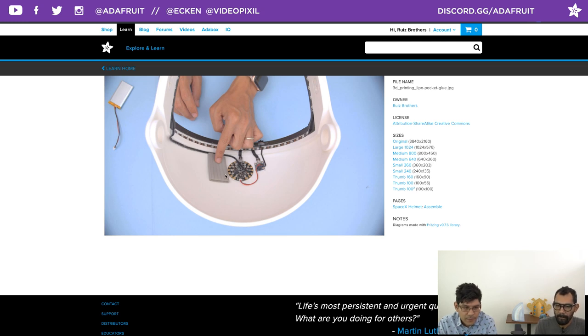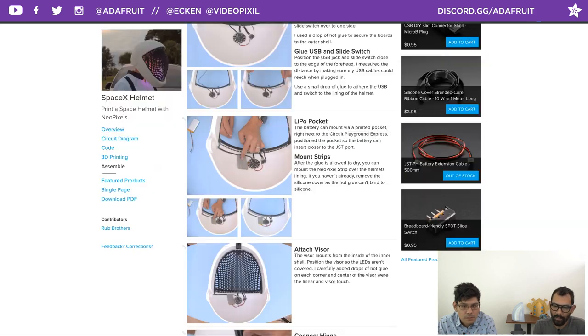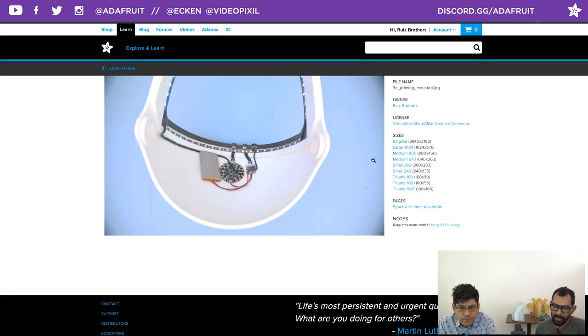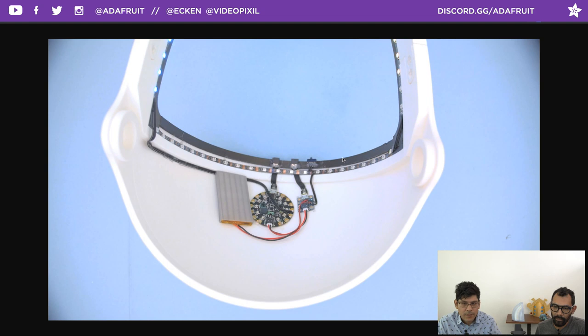NinjaFlex is a great material. It's flexible, so it's sewable. It won't crack. You can run it over with a car and it won't break. It keeps its shape. So we're just attaching that with more hot glue on the bottom there. Wait until it cools down, or you can use the air duster method, before inserting the battery on the inside. And then here's your whole setup.